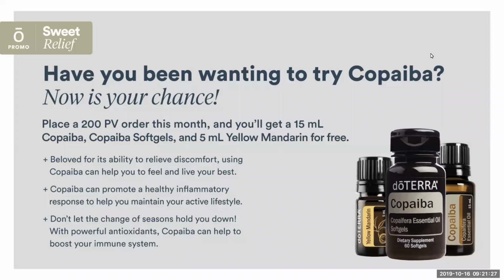And our Copaiba soft gels are the exact same chemistry that's in the oils, just in a really convenient soft gel. And then yellow mandarin. Now, this is not something that we have access to on a regular basis. And honestly, Glenda, I am hooked on this oil. Love, love, love the uplifting nature of this. It's a little sweet, a little tart, very, very uplifting and awakening to the senses. And it can be yours for free. And you know, all three of those combined, if we're talking wholesale price, that's at least savings of like $80. That's huge.